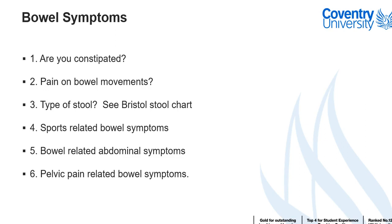We've talked a bit about the bowel movement, so pain, type of stool. You probably won't use the Bristol stool chart, but you can Google it. It will kind of amuse you for a couple of minutes.